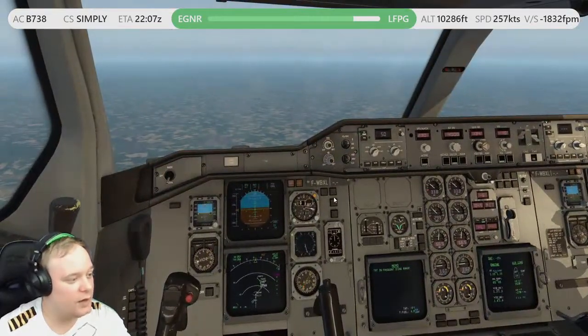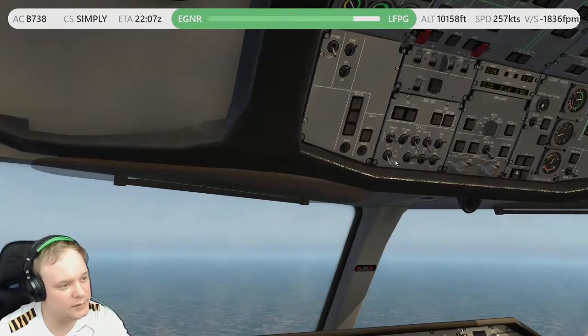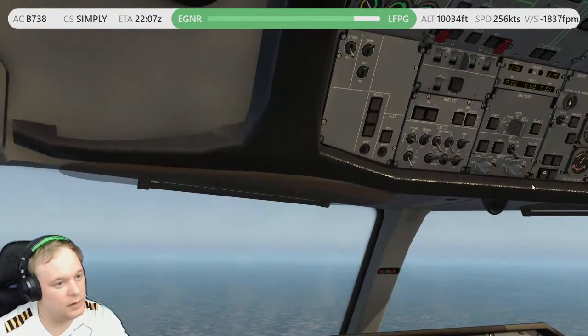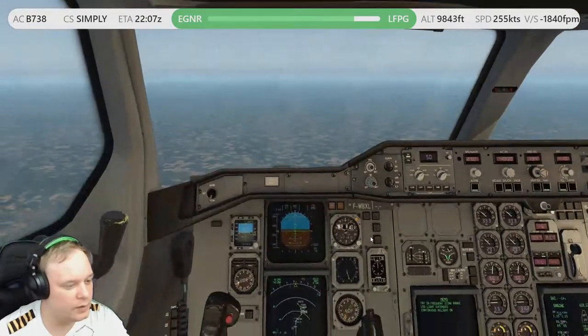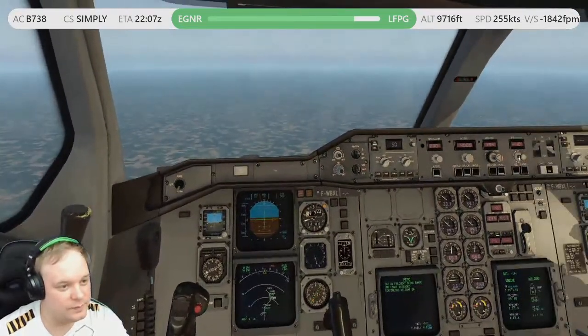It's a tough one. Okay, we're now under 10,000 feet, guys. Landing lights on the ready. We will put engine into continuous. This is what you do if you're going to be carrying on with your flights. Keep them warm, but obviously we won't be. Just for the sake.